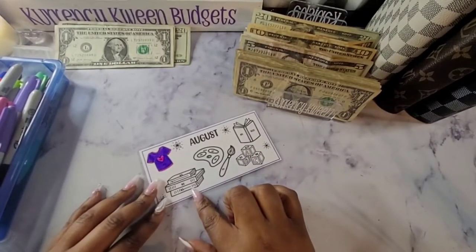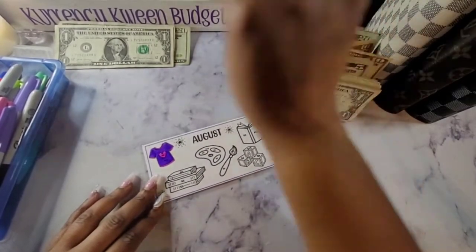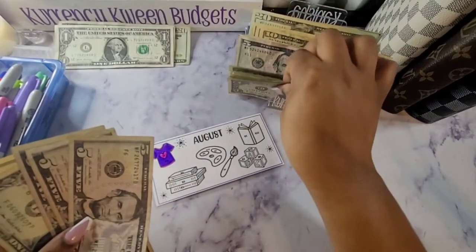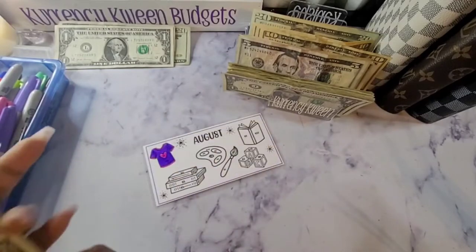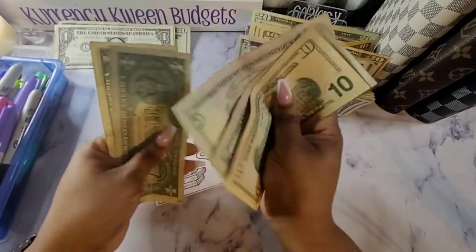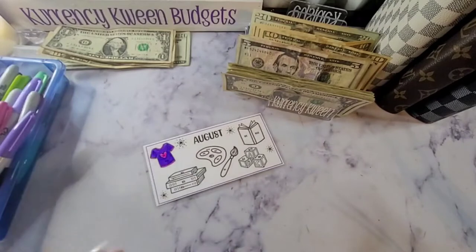So for the book, I have 11, 5, 5, 5, and 1. So I'm gonna do 10, 11. 5, 10, 15, and 1. So my books that are laying down here is 10, 15, 20, 25, 26, and 27.